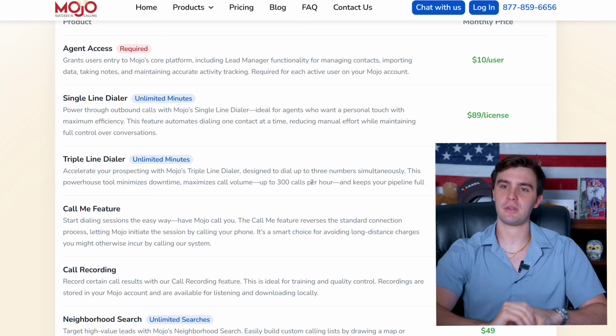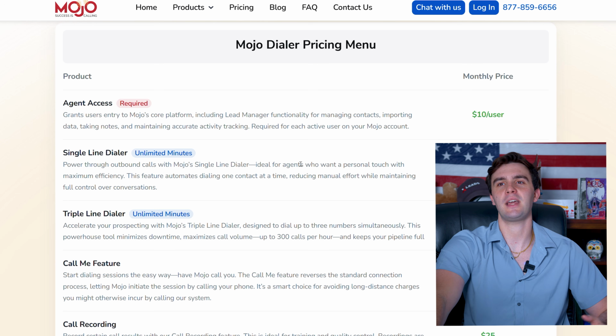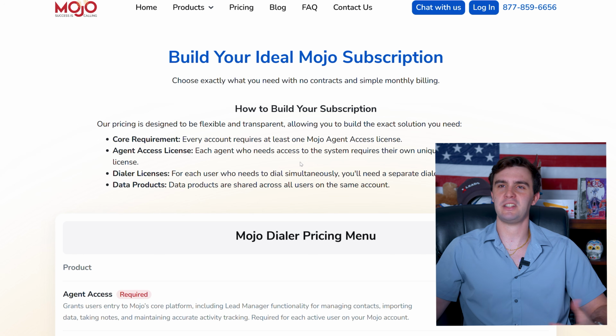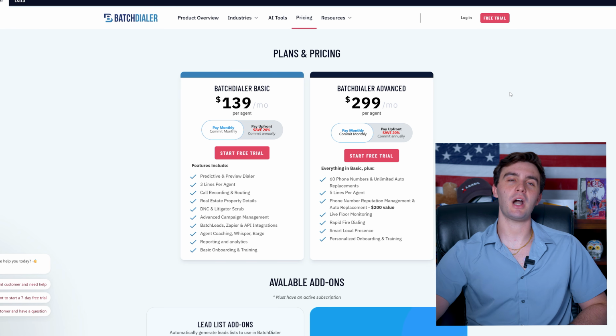And Mojo is really, really good here. About 139, so about 149 with the agent. So roughly 150 for a triple line dialer. That's pretty dang good. You know, sometimes it's spam, but that's what every dialer does, and it's tried and true, and probably one of the oldest on this list. So definitely recommend Mojo.